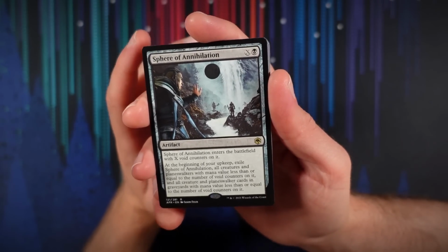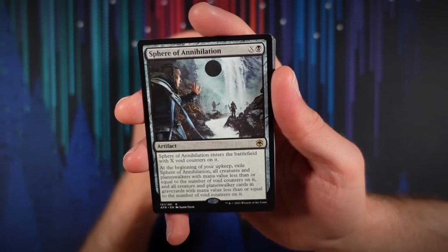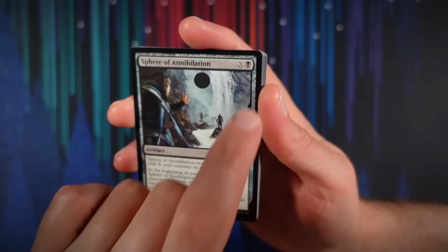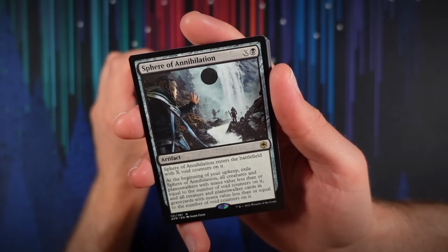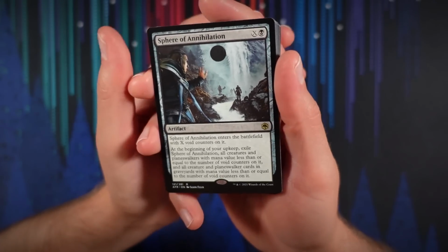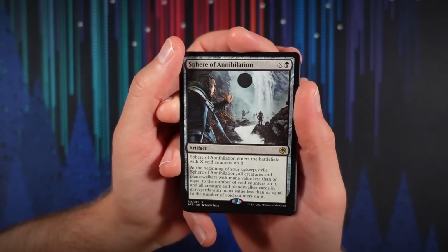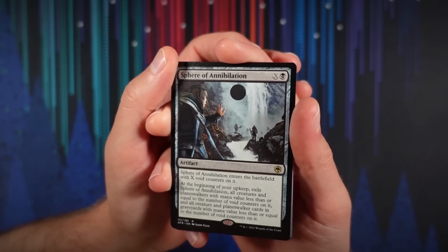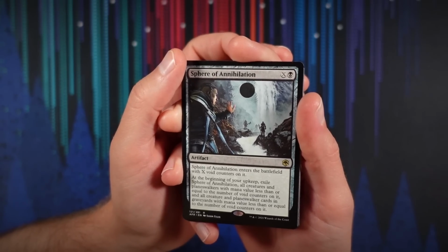Our rare card is the Sphere of Annihilation. Okay, it's an artifact that you cast with black mana, and it's got a variable cost. You can choose how much you want to spend there. That doesn't have to be black mana, that can be any color. Sphere of Annihilation enters the battlefield with X void counters on it. At the beginning of your upkeep, exile Sphere of Annihilation.